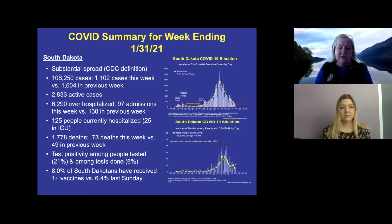Test positivity among people tested has been 21%, and among tests done, it's 6%. 8% of South Dakotans have received 1 or more vaccines, and that compares to 6.4% last Sunday.